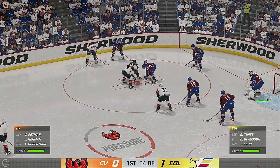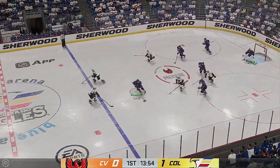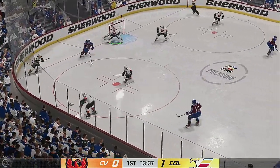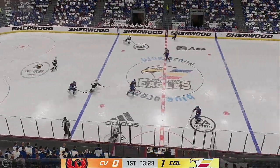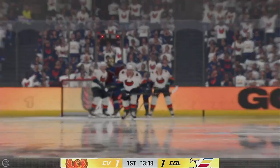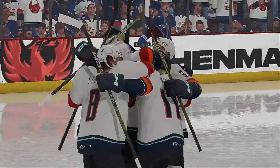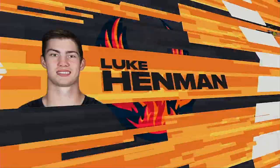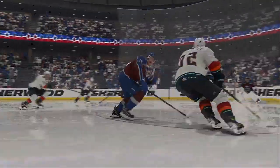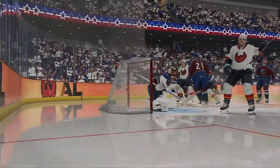Colorado's ahead, 1-0. Coachella Valley's won the draw. Now let's see what they can do with it. Colorado's got the puck inside the defensive zone. Coachella Valley's got a hold of the puck now. Here they come up along the wing. Scores! What a play! What a beautiful play as they catch their opponent flat-footed on transition and they create the numerical advantage. Odd man rush, perfectly executed. Speed, puck movement, and of course, finish.